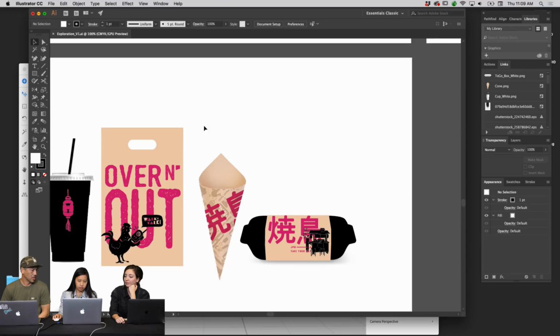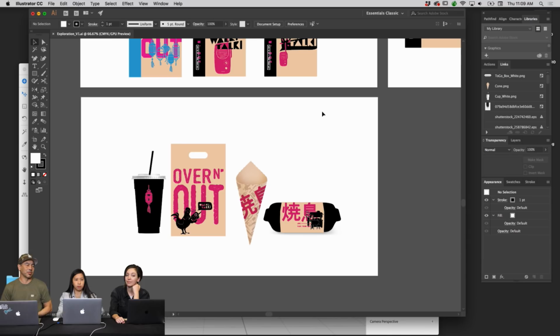So at this stage, it's really all about quantity versus quality. It's easy to get caught up and take so much pride at the early stages, to try to craft something that's perfect and beautiful. That comes later. You really want to generate a lot of ideas.